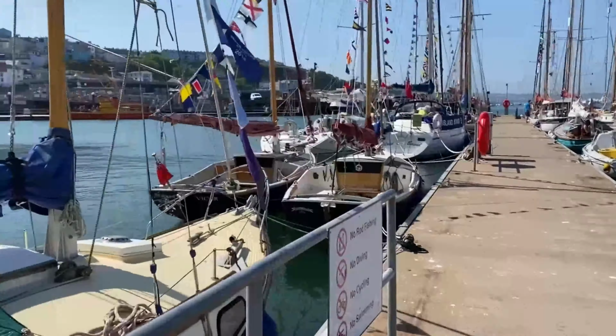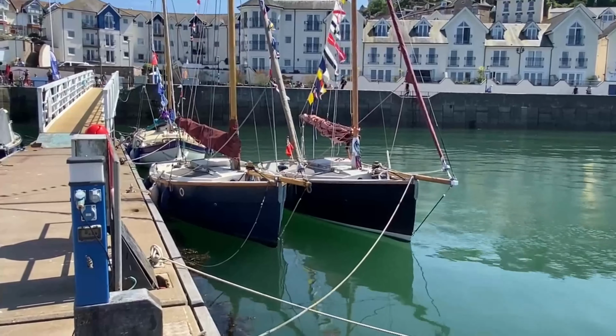Class four is cruising and open yachts with a gaff rig. That's the class that we're in, Morning Vicar. Class five is cruising and open yachts with a Bermudan rig. And class six, which is basically anything that doesn't fit into the other classes and tends to be cruising yachts, which are over 30 years old and have a variety of rigs and construction.